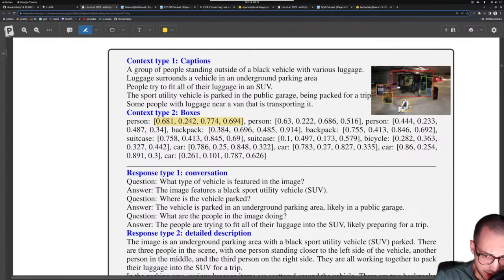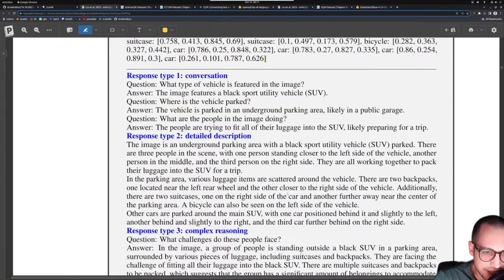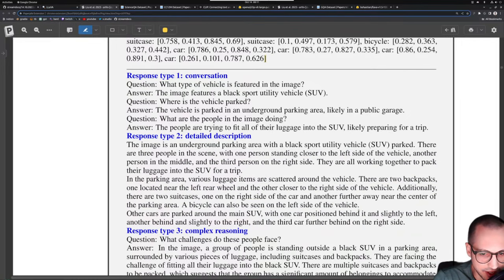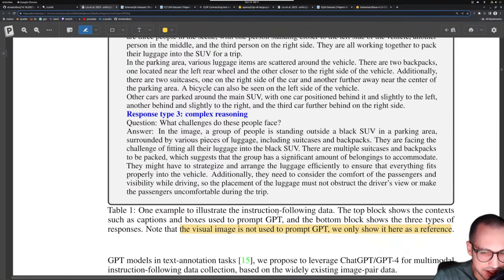So 0 to 1 on the X-axis, 0 to 1 on the Y-axis. So here you go, 0.68 is somewhere over here, right? So it's this green box here on a person. And they just feed this text. They don't feed the image. They only feed this text into GPT-4. And then they get it to answer a bunch of little fake questions, right? So this is pretty crazy.